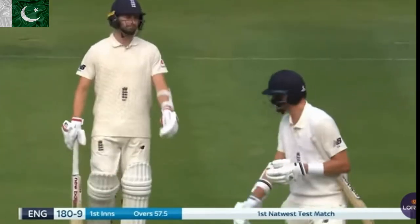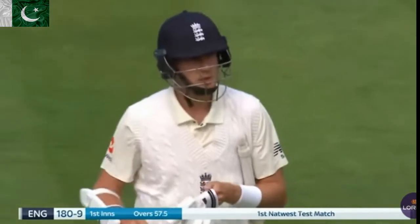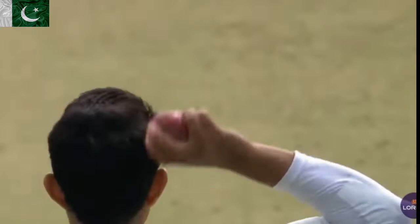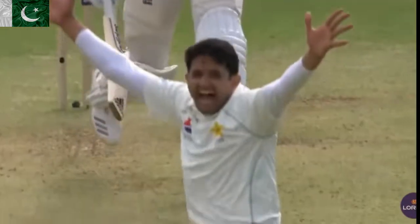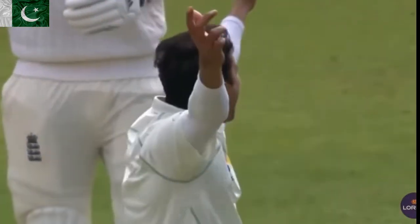Unbelievable performance by this young Pakistan side. Nine wickets down for England. Abbas got his fourth one. Let's have a look around the wicket. Pitched outside leg, nipped back in, bang in front of the stumps. Big appeal, and he's got his fourth wicket.